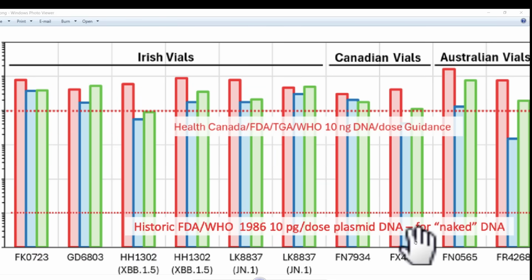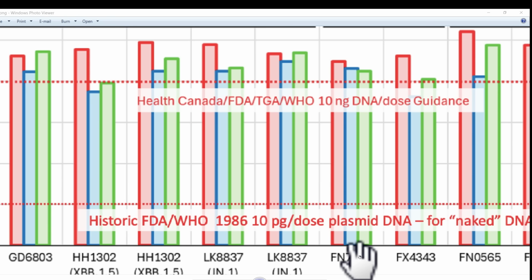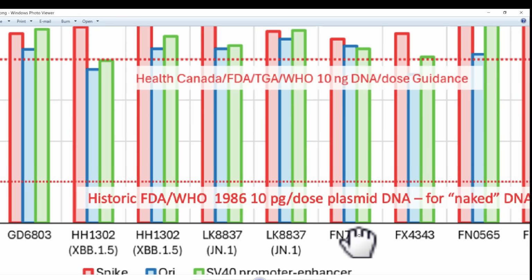And yet the latest vaccines, it's still there, because we see here that the latest vaccines that Dr. David Speicher tested with the JN ones, and we still see that that's got very high levels of contamination. And yet we are still injecting this into human beings, which confuses me somewhat.